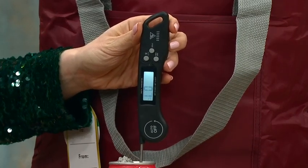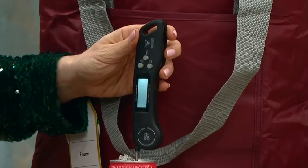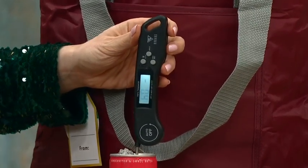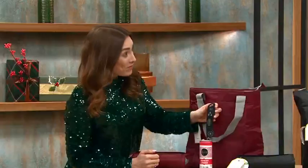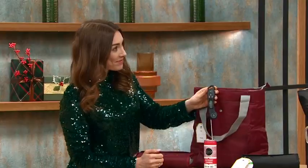Can you see that there ticking down? We are coming down to minus 0.3 degrees. So that is colder than your average fridge, isn't it? Colder than the fridge, which is amazing.